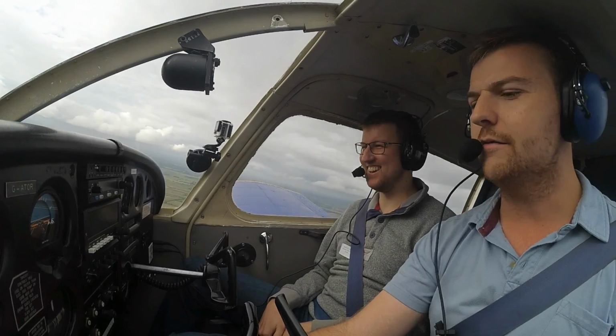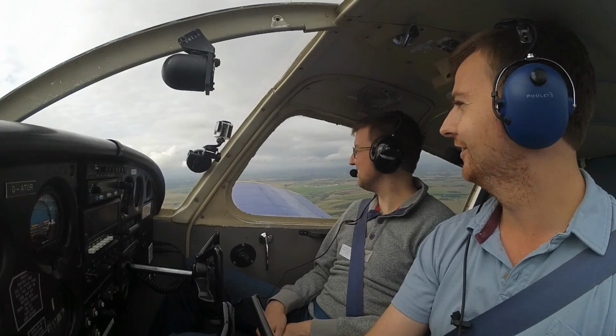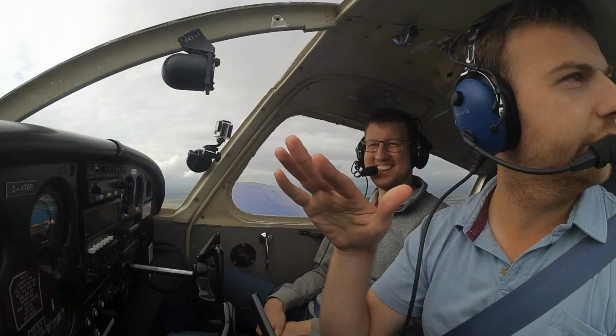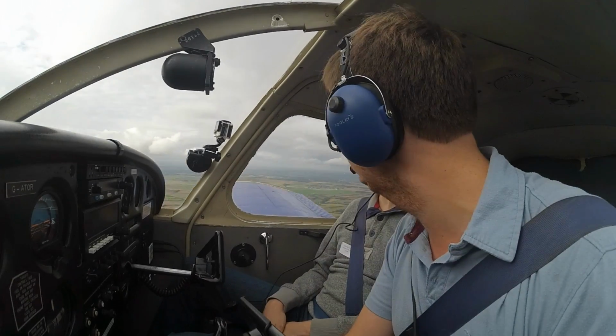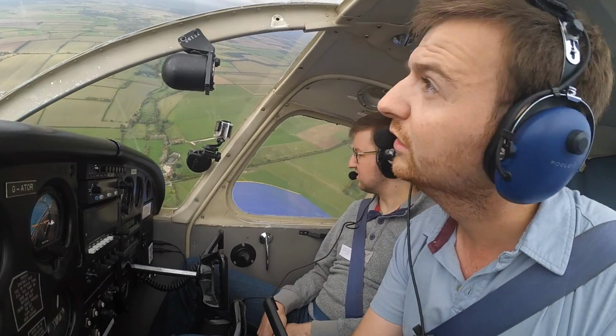Add a bit of power, come back out. How do you find that? Ah, that's cool. That's a really weird feeling, actually. So we're doing a slightly steep one, so height is still sufficient to recover by our 500 feet. Radio, Golf. Location's still all good. Lookout.